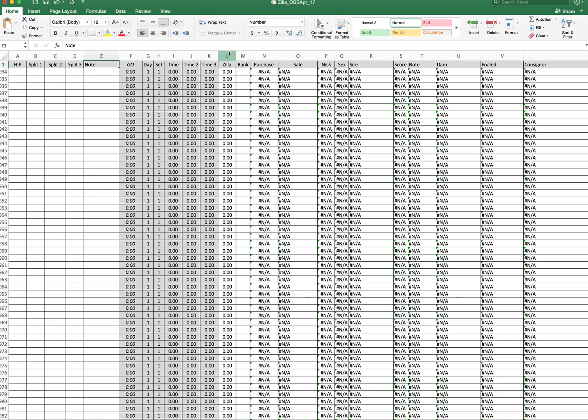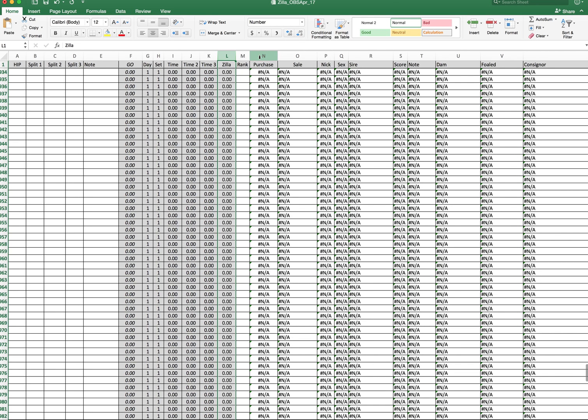Then I have a special formula in what's called my Zilla column. That is putting a special amount of weight towards certain parts of this breeze. I did a over 3,000 horse sampling, and I have a formula that I built in that I'm really, really happy to say this thing works out really well. And then I actually ranked them.